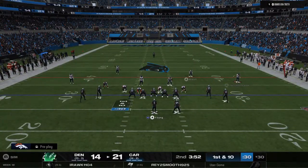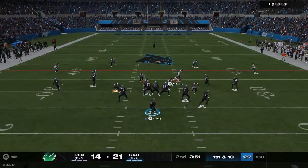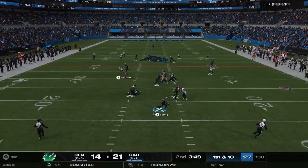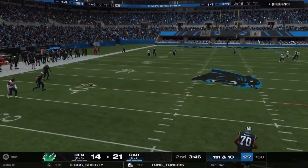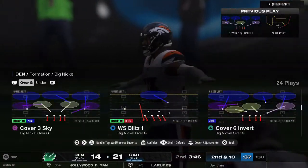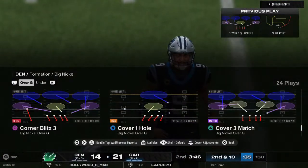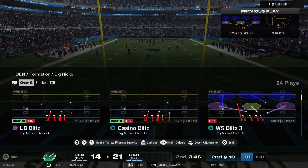Set. Go. Shotgun snap now to Young. Forced out to his right. And that one's behind him. That's incomplete. That just goes to show you can't take any completion for granted, even on some of the shortest passes in the game plan.